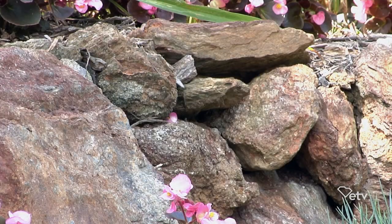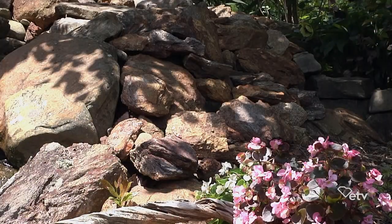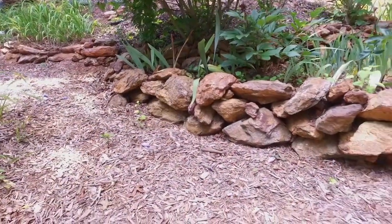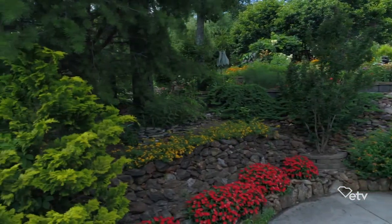Most of the rocks, in fact all of the rocks that are in the upper garden, what we call the mountain garden, where we're sitting now, have come out of these beds. They've been dug to about 18 inches in depth, and you find a tremendous number of red native rocks when you start digging in these hills.